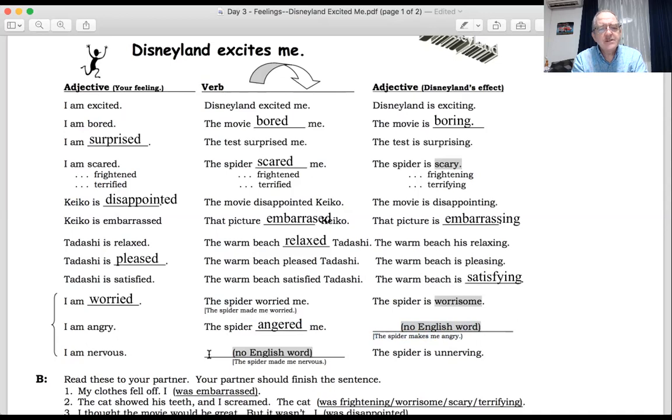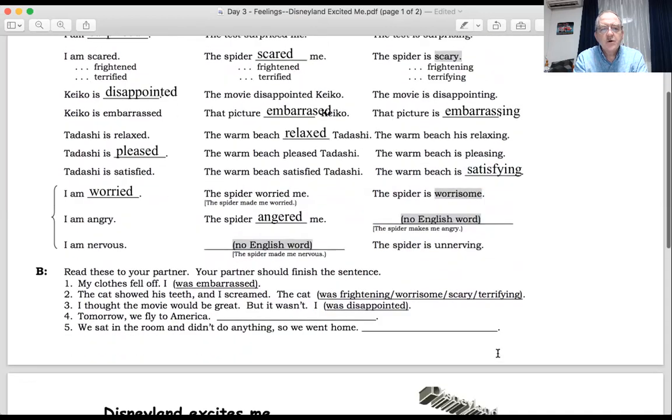Finally, I am nervous. Now, there's no English word here for nervous. We would say the spider made me nervous. The spider made me nervous. The spider is unnerving, okay? Un means not or take away. He takes away my nerve. He's unnerving. Okay, so please memorize these words.